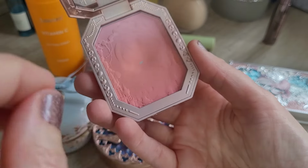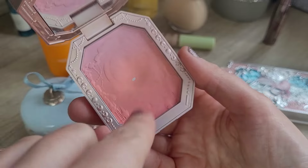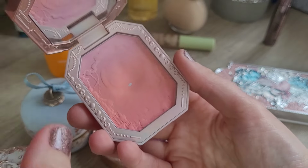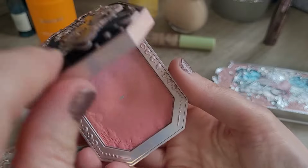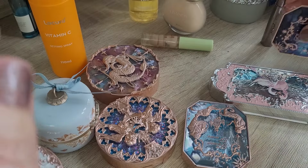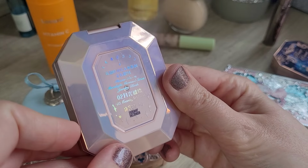I do try not to be one of these people who stab always in the middle. I do swipe always the whole pan, but of course it's a bit difficult at the ridges, because I don't like when a product is only like one tiny pan in the middle, but there we go. Happy hit pan.